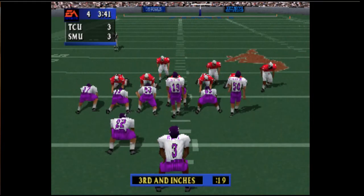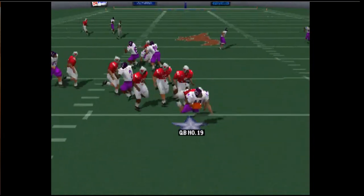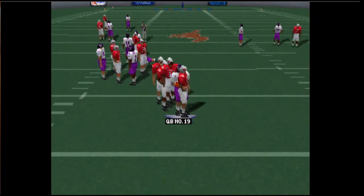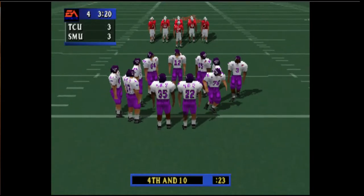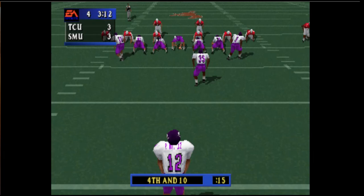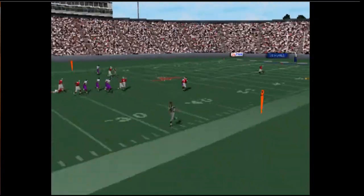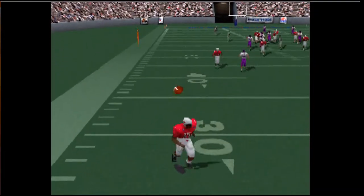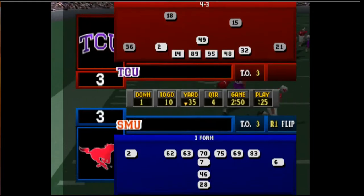Third and inches at the 40-yard line. Quarterback sacked by number 19, a loss of 10 on the play. Fourth and five at the 30-yard line. Return for a gain of 8 yards.